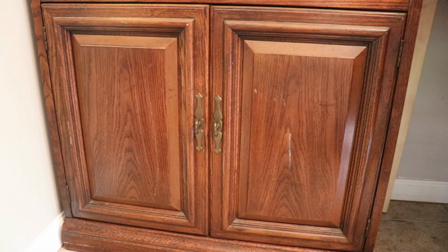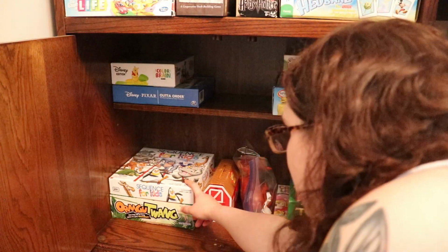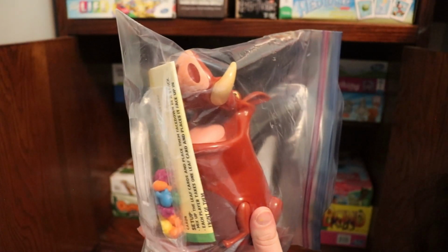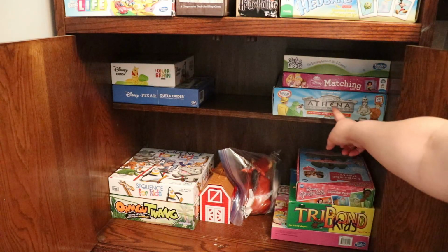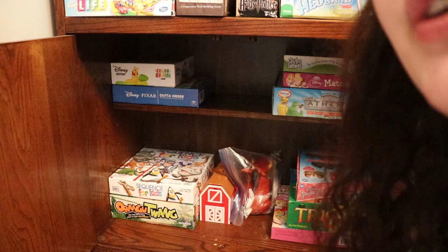So in this drawer is actually Athena's games. Sequence for Kids, she really likes. Orangutan is fun. Pumbaa game, we haven't played it yet. I think we might play it tonight. Uno Moo, she really likes. She loves, of course, her cupcake game. And then this game right here, I actually got it before she was born because it's called Athena, but it's actually pretty tough. So, not for her yet.